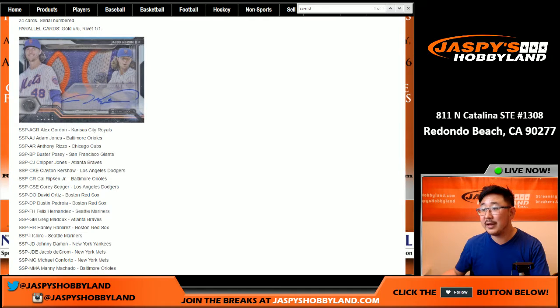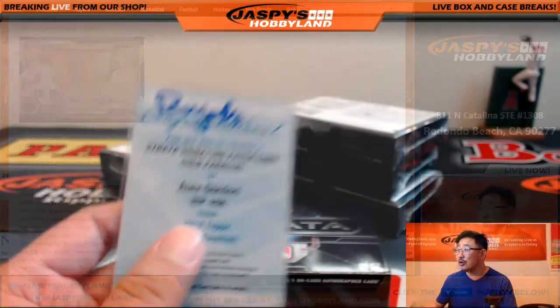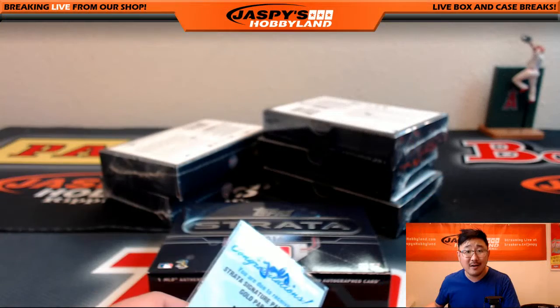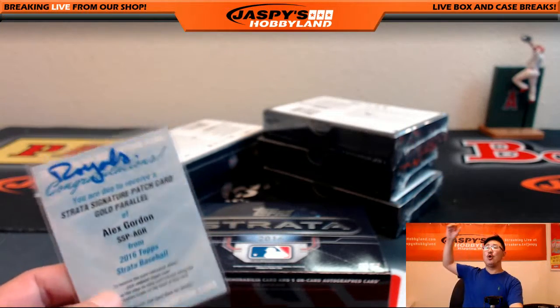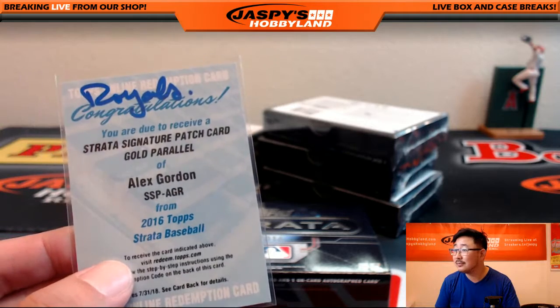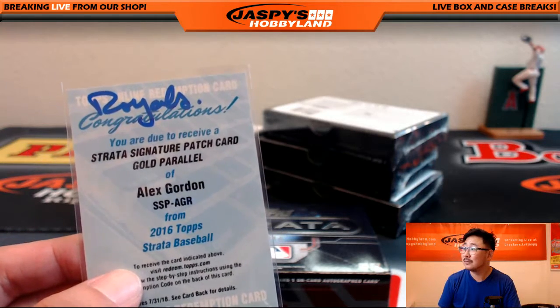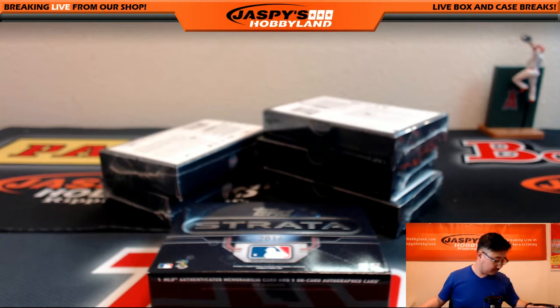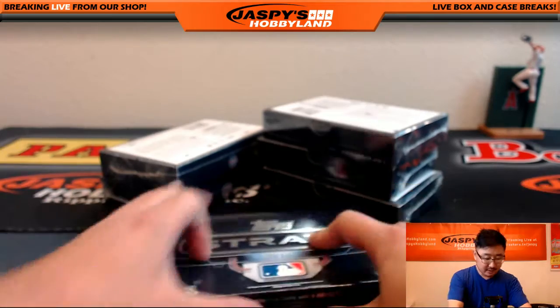There he is. SSP, Alex Gordon right there. Bam. Out of five, Tommy Bowers, Gold Parallel, Strata Signature Patch Card. All aboard the Big Hit Express. Woo-hoo! Nice. So out of fives and under, that's a train whistle. So there you go, see?